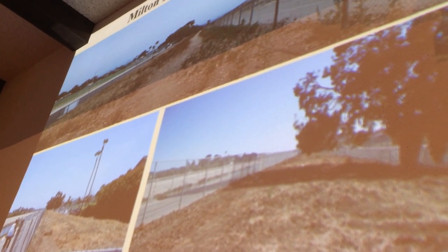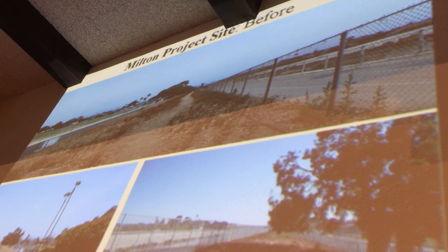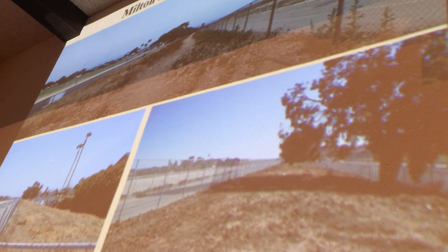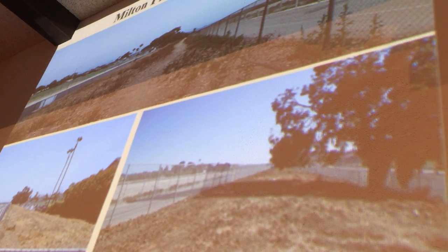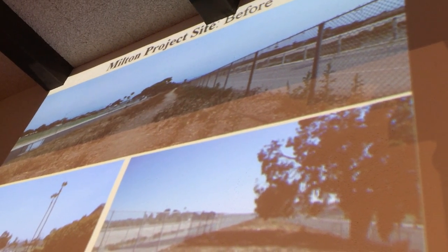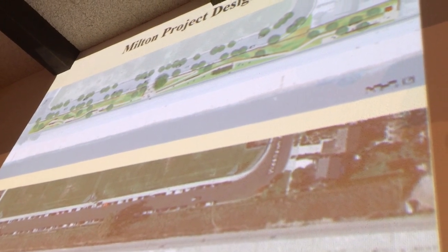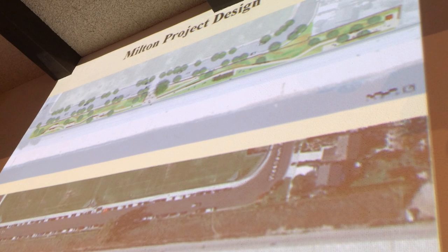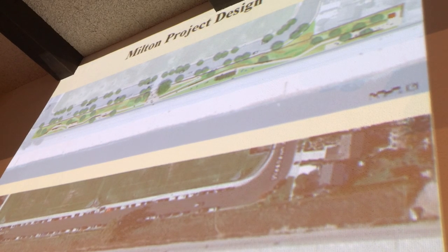Before its transformation, the Milton property was a vacant eyesore, as you can see from these photos here. The property is 1.2 acres, and it was purchased by the Baldwin Hills Regional Conservation Authority in 2007. It's a very narrow but very long rectangular shape. So the design was challenging, but in 2008, the MRCA began discussions with the community and began this conceptual design that you see at the upper portion of this image to design the park and also a green street element as part of the project.